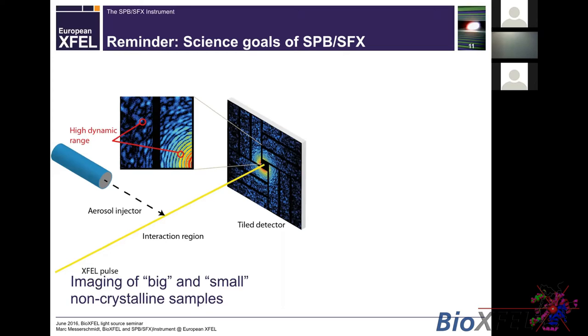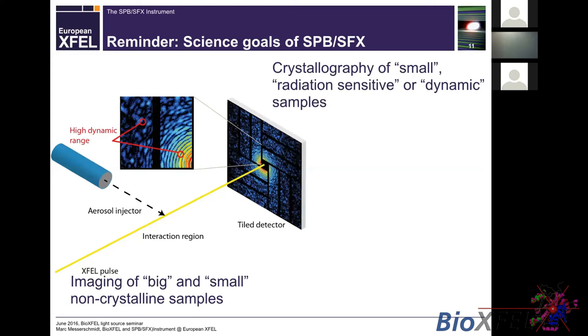As it goes with imaging, you need a very high dynamic range on the outside of our high resolution detector. We expect something like 10 to the minus 3 photons per pixel. On the inside, we expect something like 10 to the 4 photons per pixel. And hopefully, our detector will do this with the gain switching that they have in there.